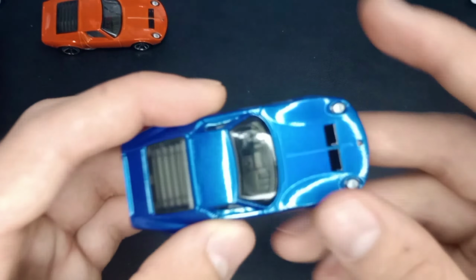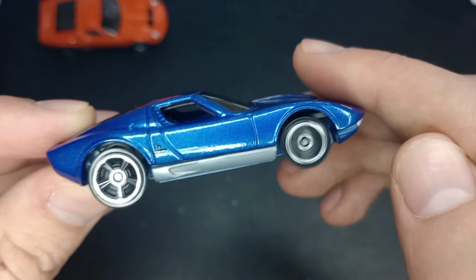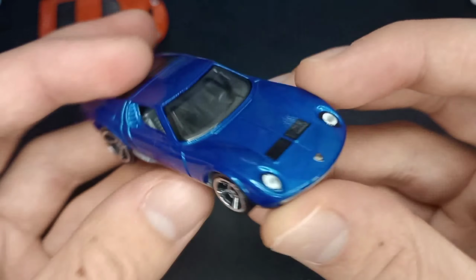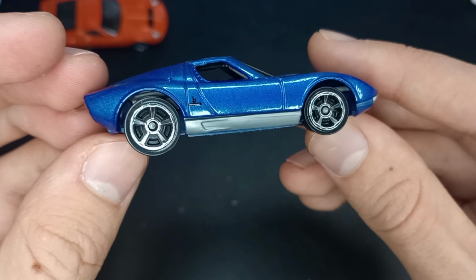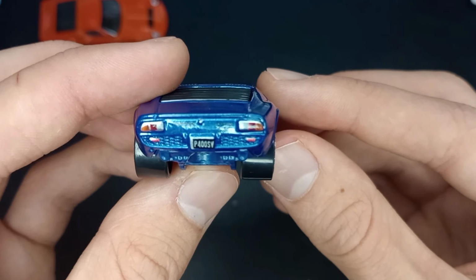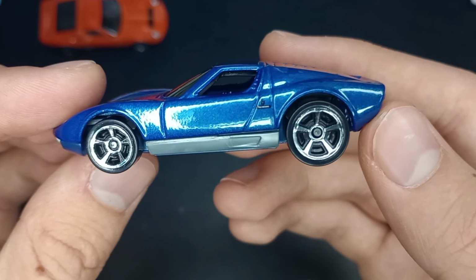And then metallic blue. This is metallic. And blue plastic base. Spin the wheels on these. Spin well. Yep, they spin well. Same deal on this one. Beautiful metallic blue. I think I like the blue one better. There is the back there, the painted decals, and tail lights rather.